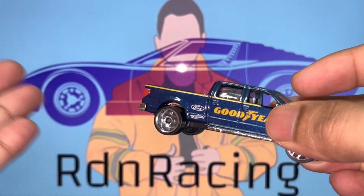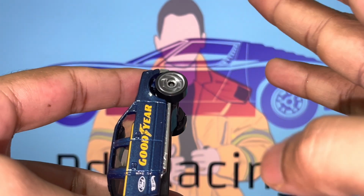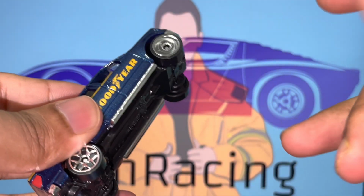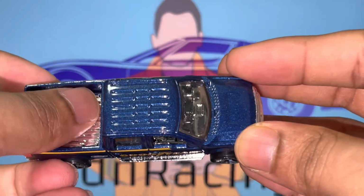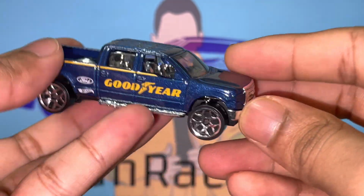And here we have the Ford F-150, and I think this is the long bed variation, because it does have a long bed, so that's why I assume. Once again, the wheels spin amazingly well. Really amazing vehicle. I am a sucker for off-road vehicles. I am a huge off-road fan, and this car really is one of those amazing vehicles.